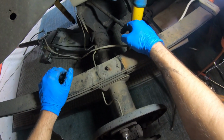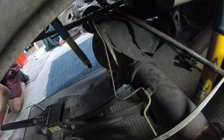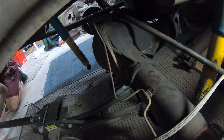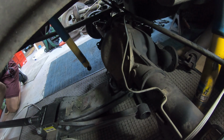I guess I'll just stick you guys on a POV right here. You can watch from this side and watch the chaos unfold. I'm going to go on that side and lower it down. Oh, yep. That's the axle.